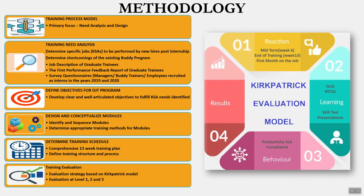I have also designed a high-level evaluation strategy which is based on the Kirkpatrick evaluation model, and it has 4 levels. The first is measuring reaction, the second is measuring learning, level 3 is behavior, and level 4 measures results. Evaluations will be done at levels 1, 2 and 3 here. The evaluation process at each level has been described in more detail in the project report, but the diagram on the left gives us a glimpse of the method and the timing of evaluation at each level.